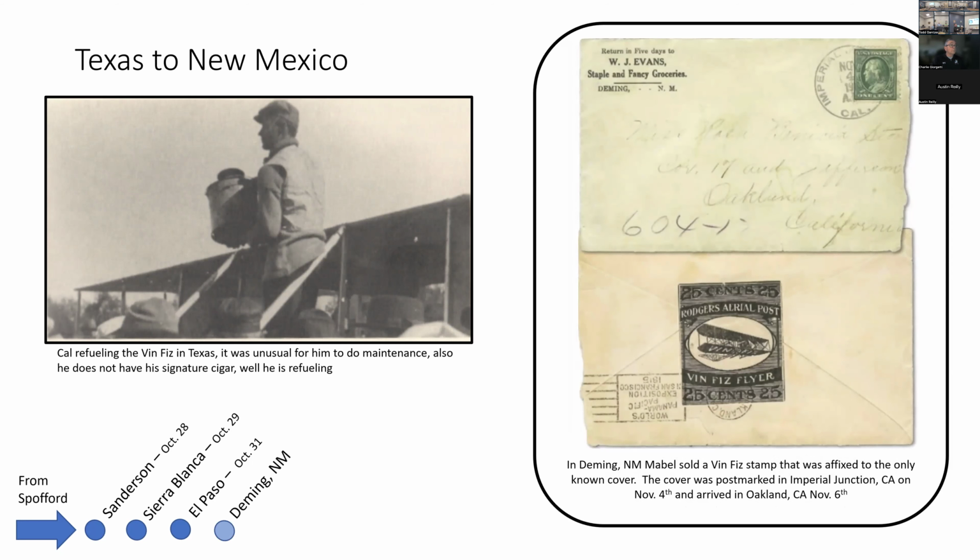He enters New Mexico at Deming, where Mabel sold a Vin Fiz stamp that was affixed to the only known cover. Everything else that survives is a postcard or a standalone stamp, but this is the only known cover. It was postmarked when he flew to Imperial, California, and then eventually on to Oakland. This cover sold about 10 years ago for about $100,000. And so he flies out of New Mexico and lands in Wilcox, Arizona.